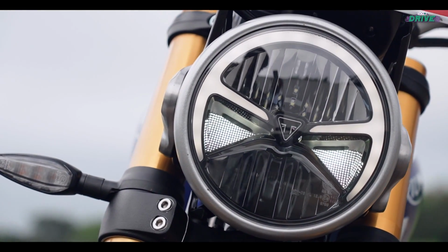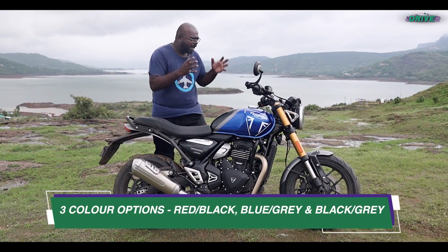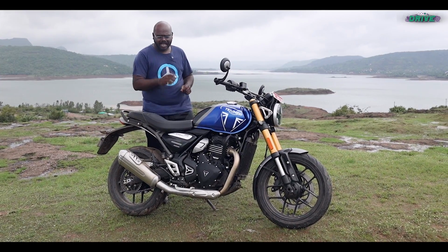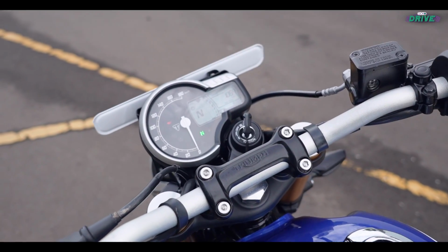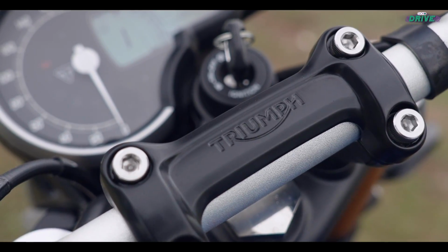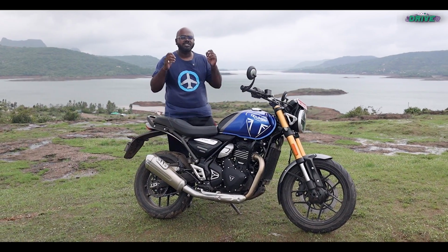What I absolutely adore on the Speed 400 is its fit and finish. The panel gaps are tight. The fit and finish levels on this motorcycle are absolutely top notch. I particularly like the anodized finish on the subframe and the handlebar. Another great design detail is the Triumph logo on the fuel filler cap, on the foot pegs, even on the engine case, and also on the handlebar mount. Small detail, but this makes the motorcycle look so much more premium.